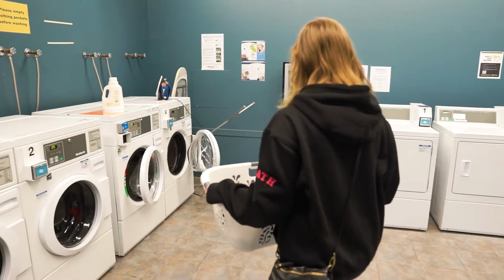Just across from the workout space is the laundry room. It's really nice to have it so close to our residence rooms. Having things just steps away is super convenient.